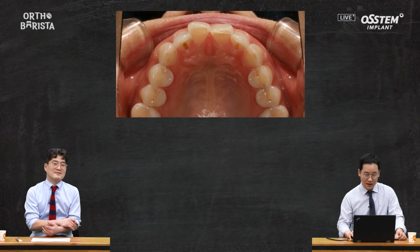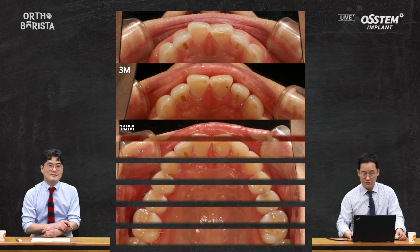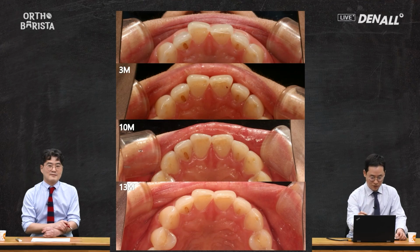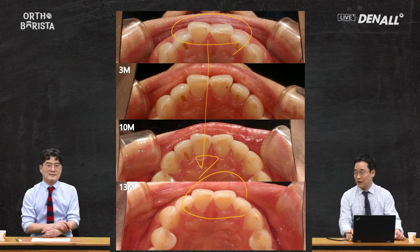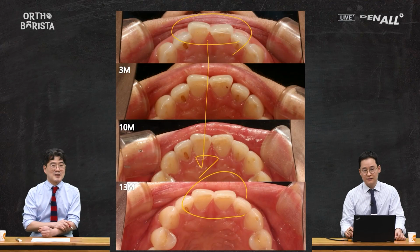To clarify, let's look at this case. While it's often said that clear aligners work well, here is the progress at 13 months. Initially, I thought this case would resolve within 6 months. However, this is a case I treated in the past, and as you can see, at 13 months, it still hasn't aligned. This was done using only pushing forces, without attachments.